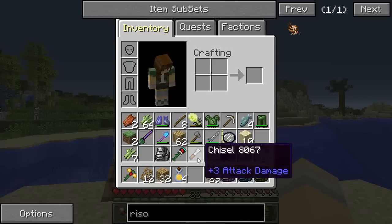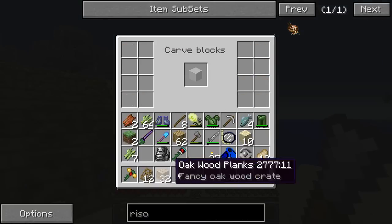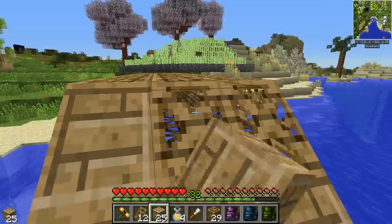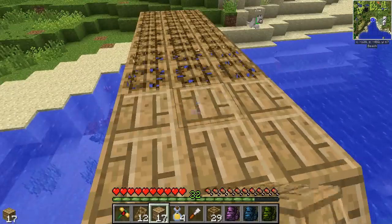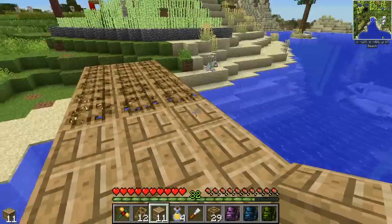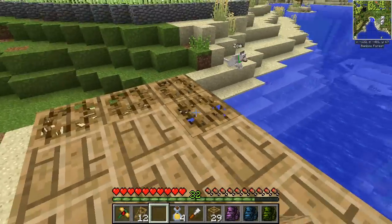All right, so now what we're going to do is we are going to chisel the oak wood planks into these fancy oak wood crates. Because it looks awesome as like a boardwalk thing. See, check that out. And then you just come along here. And we've got a really super cool boardwalk being built. Look at this. Well, I guess this is the bridge. The boardwalk's going to be probably out of the same material in other parts around the cove.